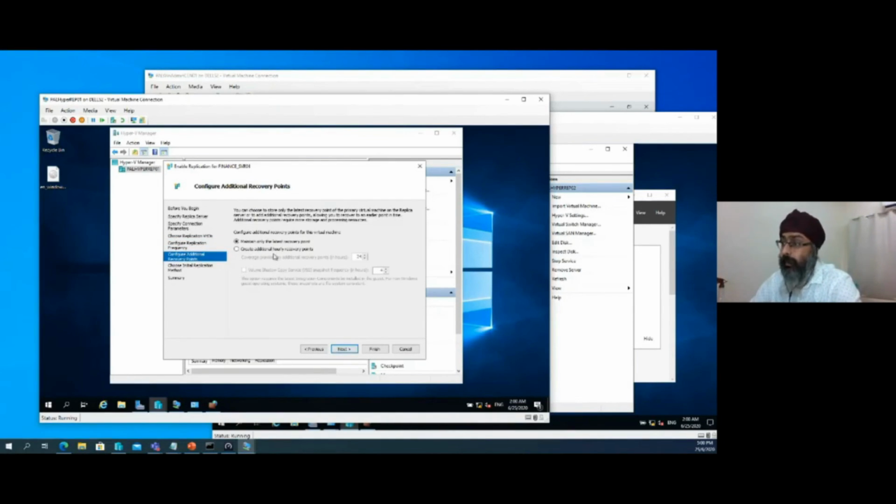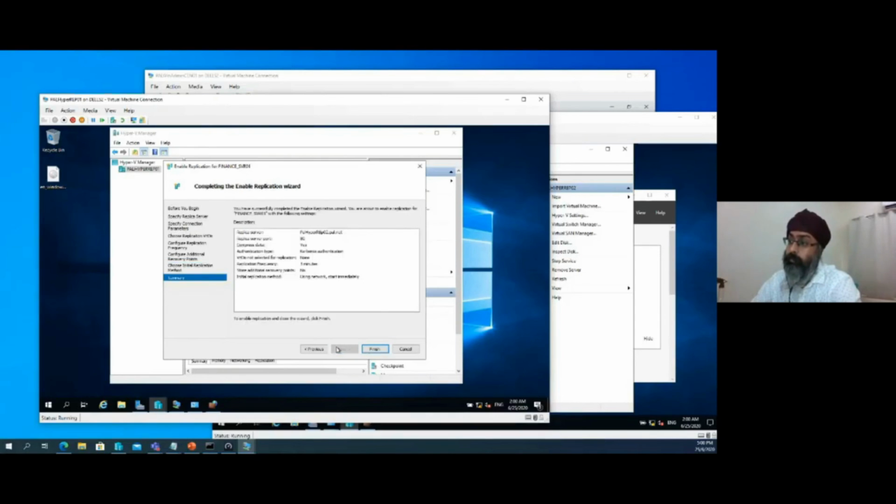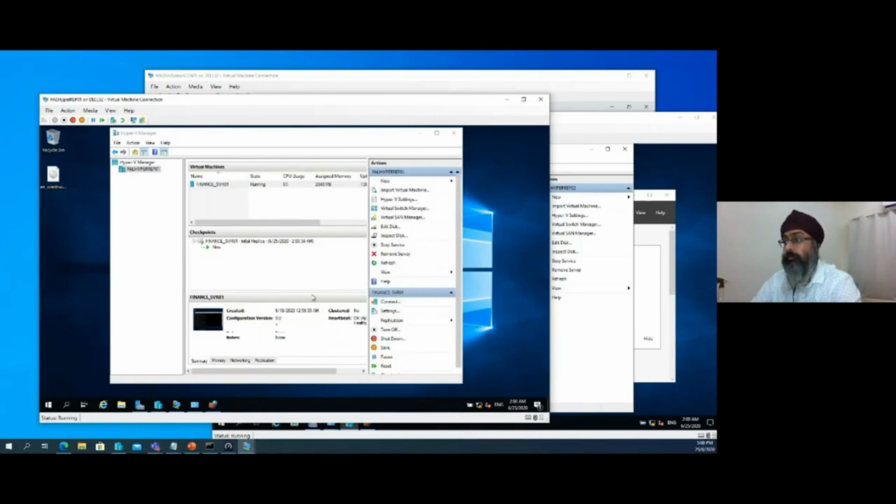Next, you can create multiple recovery points, but for now I'm going to maintain only the latest recovery point. Next. You can do a lot of other things. You can schedule a day or time to start the replication when it's less busy. You can use this feature here, but I'm going to start immediately and send it over the network. Finish. This is the notice of all the configuration I've done.